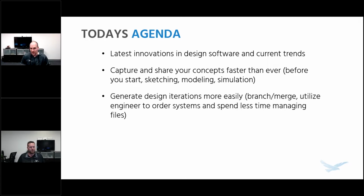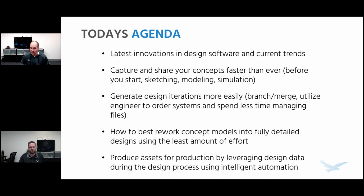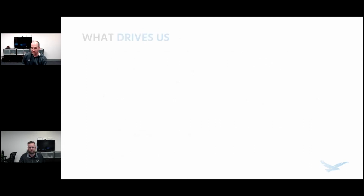I'm going to show you some ways to generate design iterations more easily, so you can speed up that process. How we can rework some of those concept models. Concepts are typically very messy, so clean them up for production and maximize performance. And then finally, produce assets for production by leveraging that original design data during the process, intelligent automation.